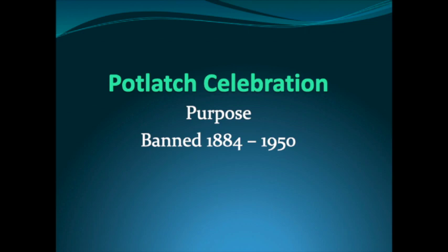One of the things that's very important to the culture of the Northwest is something called a potlatch. And what that did was it created a feeling of community and enabled the tribes to exist with each other more peacefully than they would have otherwise by facilitating trade. Unfortunately, the Canadian government didn't realize all the purposes of the potlatch, so they banned it in 1884, and it was banned until 1950. If anyone was found to celebrate the potlatch, they were arrested and put in jail. That's how severe the government laws were.